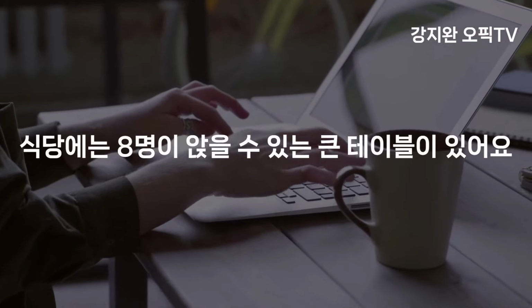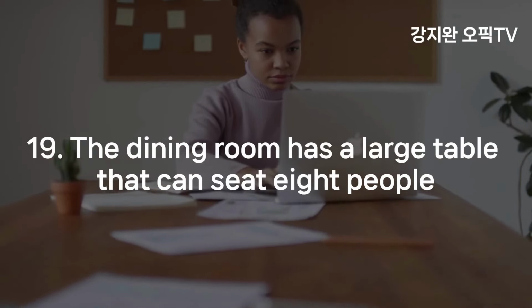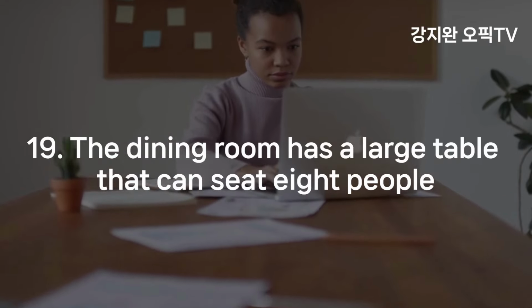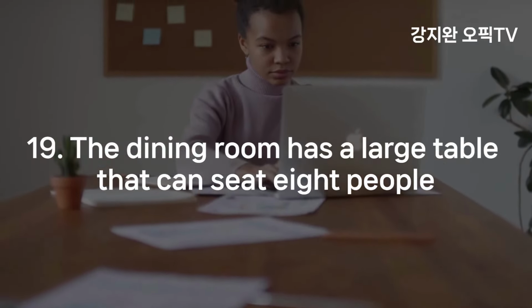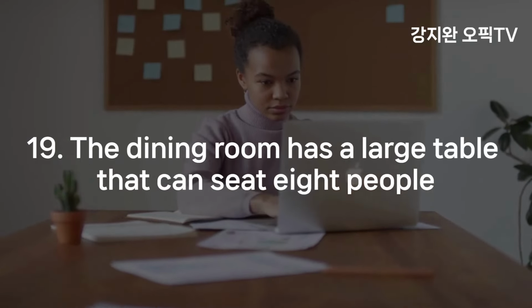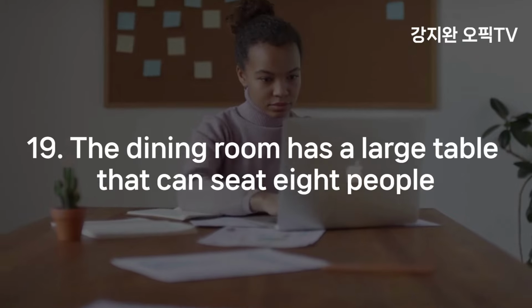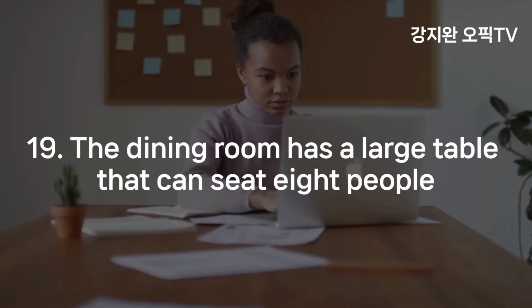The dining room has a large table that can seat 8 people.